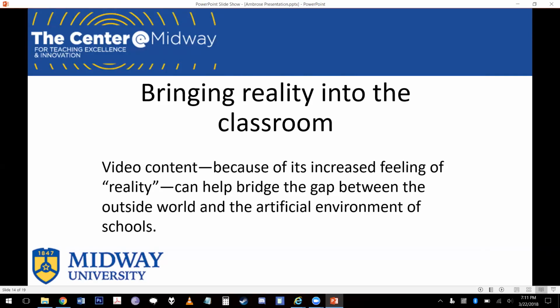Also, students have noted a sense of dissociation in online classes rather than traditional face-to-face ones, and video can help engagement in those situations by bringing the reality of the world into them with video and audio multimedia presentations. That creates more points of sensory input for students to engage on, and multiple studies have shown that students learn better when they're engaged in multiple ways.